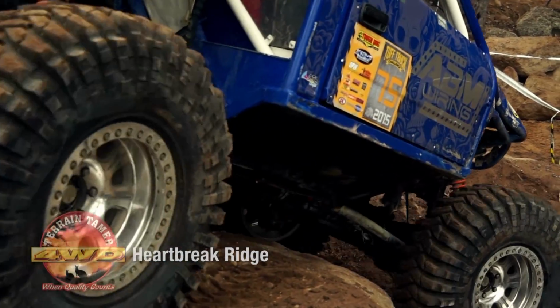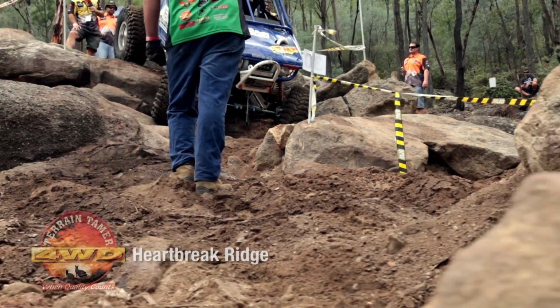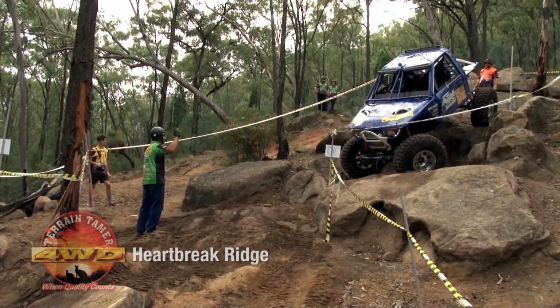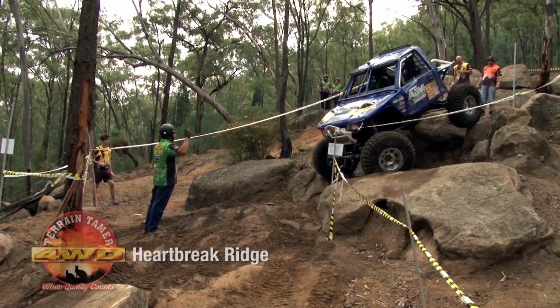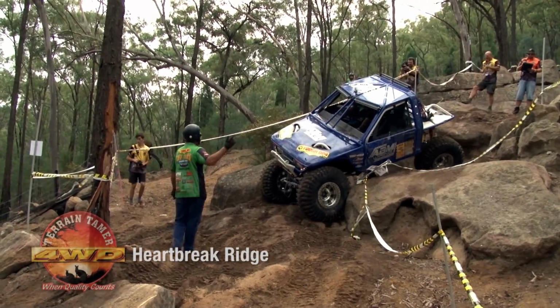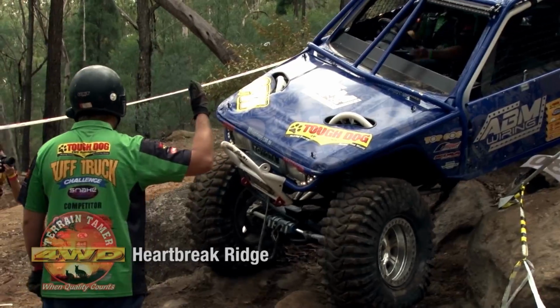Massive wheel spaces on these rigs to give them such a wide stance. Just sensationally engineered vehicles. Tough truck, nothing like it. This is so exciting. All right, round that point. I'm not sure if they knocked that bunting down or not. It looks to be squashed, but they might have to take a penalty there on the 30-point gate for knocking over the peg.